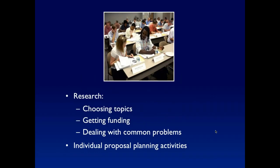Because our faculty also conduct research, we look at research in a couple of the days of the workshop, thinking about how you get started, choosing what you're going to do, getting funding, which is a huge issue in the United States, and dealing with common problems that happen as you try to attract graduate students, as you work with them in your labs and so forth. So this, we try to also be very hands-on. So they're looking at proposal descriptions and summaries, and they're critiquing them.